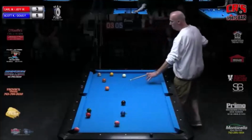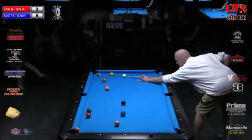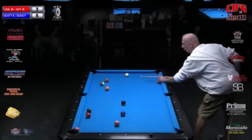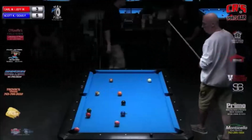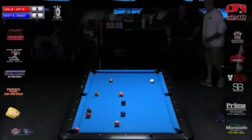It's almost like sometimes you put the brakes on too much. I wouldn't say necessarily playing conservative, but you've got to remember that you can do things with the cue ball. You can get out of situations. Sometimes you have to do that.